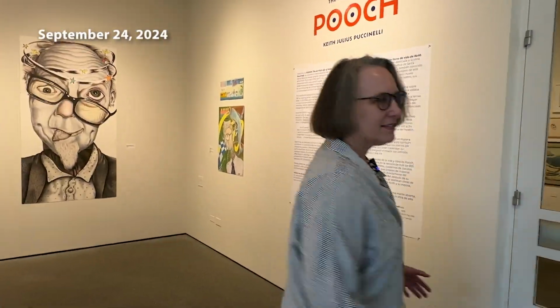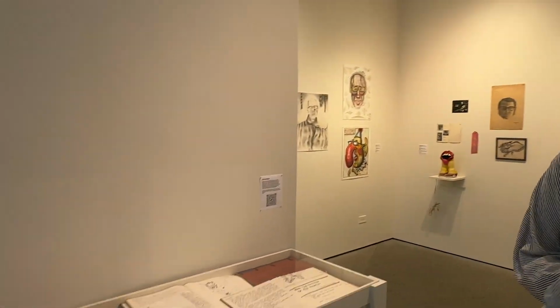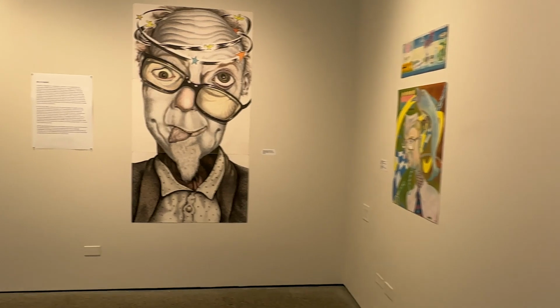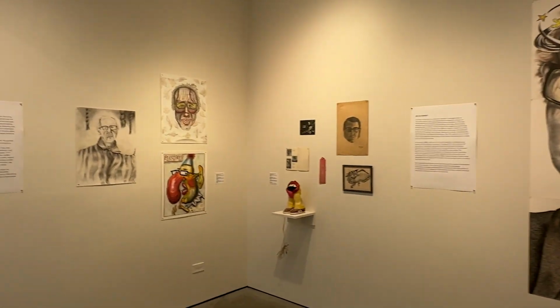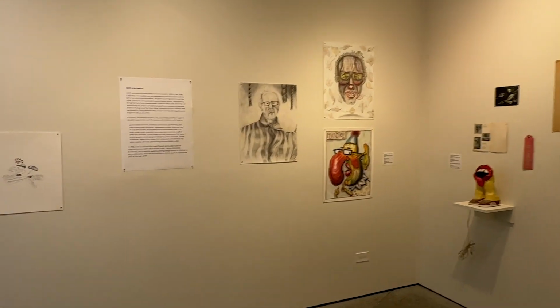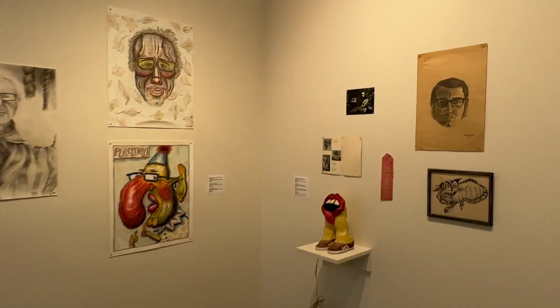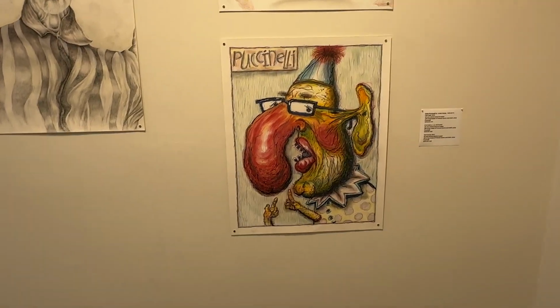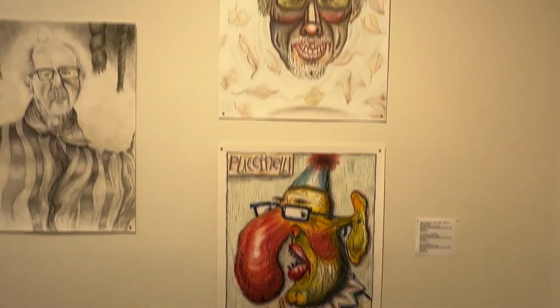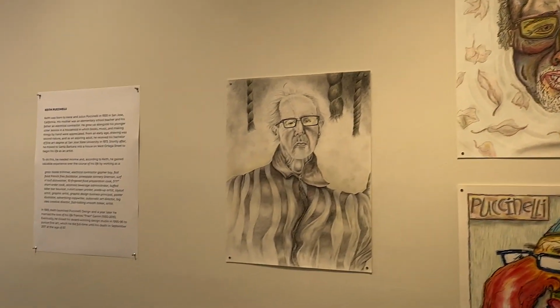Okay, welcome. So this front room that you walk into is kind of an introduction to Keith Puccinelli. It has some of his large drawings, it has some of his very early work, and it introduces the exhibition to tell you that we've broken this body of work up into different themes that Keith was interested in. One of them was portraiture, and specifically self-portraiture. And we start with one of his very earliest drawings, which is over here.